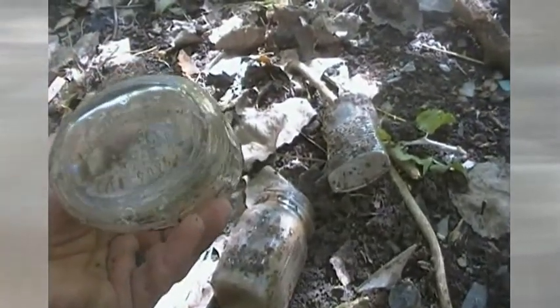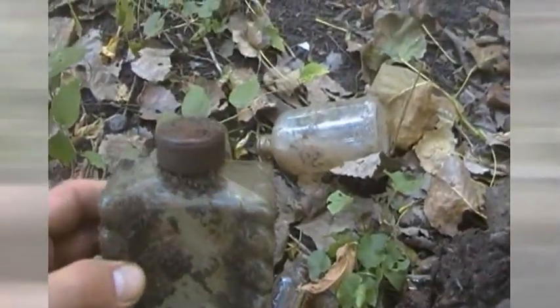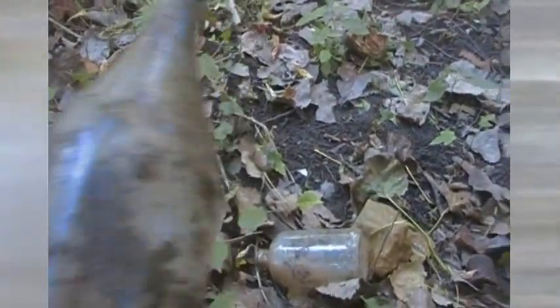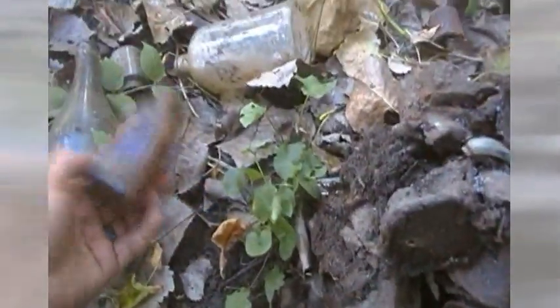Found a mason jar. This little bottle here, it's still got a top on it. I don't know what that was. Found a couple other bottles over here, not very old. It's got a plastic lid, probably like aftershave or something. Here was a big bottle. It says not to be refilled, no deposit, so you know that's not very old. It's a slick, and that's a slick. Found a couple baby food jars.